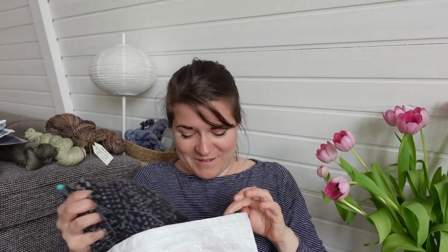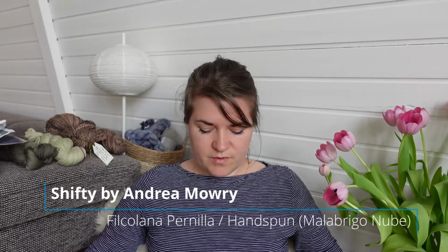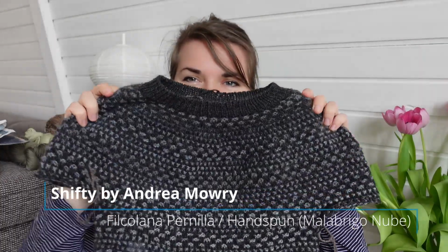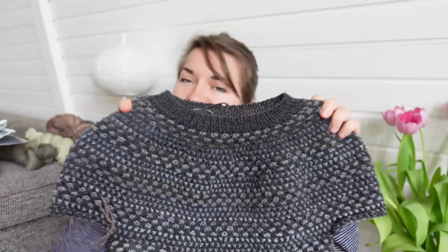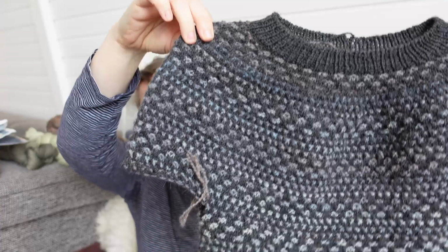And it seems to be working out. Like, guys, I can't stop knitting on this now. So let me just get this in a presentable state. This is the Shifty Sweater by Andrea Mowry, and I love it. I love it so much.